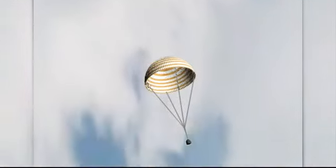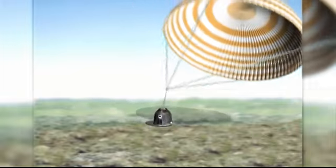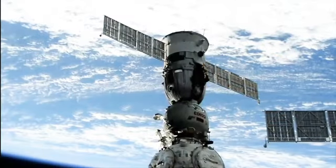The soft landing thrusters will fire just a second or two off the ground, and then touchdown will be accomplished, and the three crew members will be home after more than a year in space. So all of that activity is yet to come throughout the course of the morning.